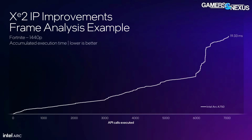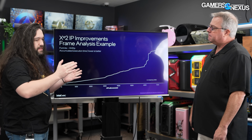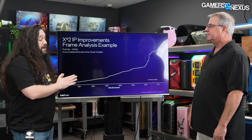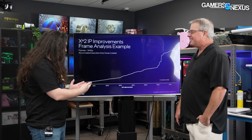So I think that chart we just showed is great to talk about microarchitectural things, but it's a little hard to see how that maps to my game. Well, to build on that, it's like in a power supply: if you have a component that improves efficiency by 50%, some generational change, that doesn't mean the power supply is 50% more efficient. Right, so you're going to see the same thing here.